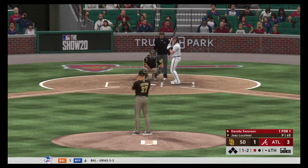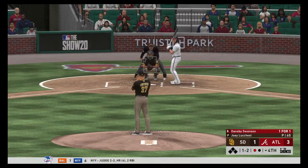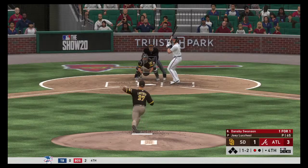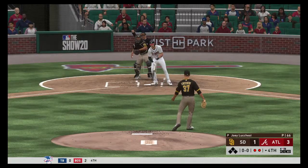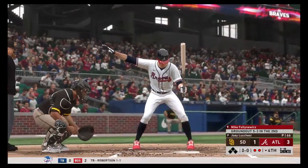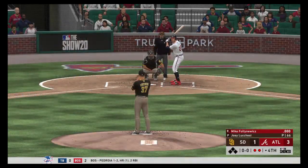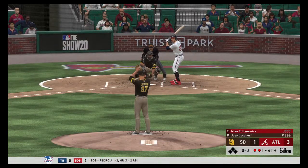One and 2 now as that one's fouled off. Now the pitch. Swing and a miss on the changeup, and there are 2 gone. Digging in, Mike Fultonevich. He successfully laid down a sac bunt in his last plate appearance.